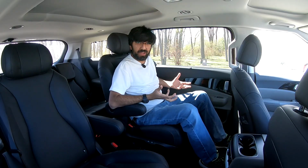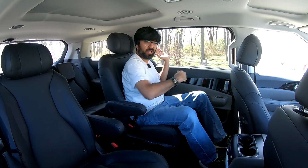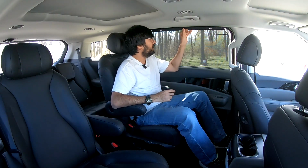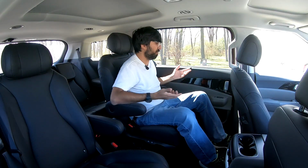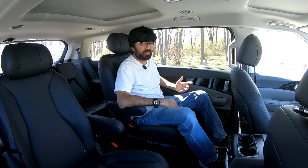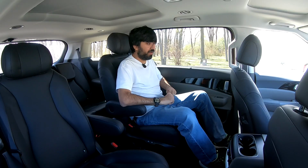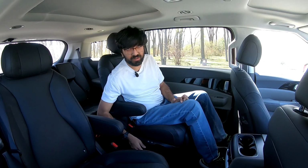And minivans, so the view from this second row is just amazing. It's just so much broader, and look at the windows, the length of it. There are also sun blinders in case you want an extra bit of privacy here, and these doors are long and slidable. So yeah, there are just numerous options, which is why it's the happy place inside this Carnival for sure.